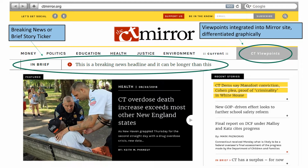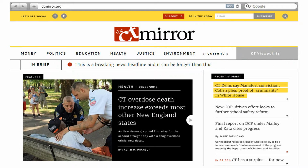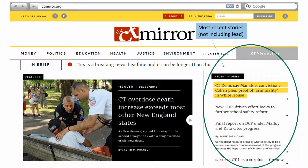And finally, near the top of the homepage, we'll prominently feature a lead story, just as we do on our current site, but in a way that's more graphically appealing and that differentiates the lead story more clearly from other stories. Recent stories, other than the lead story, will appear on the right. Our current site lists headlines and a paragraph of text for each story. On the new site, we'll list recent stories with headlines only, to be able to fit more recent stories on the page above the fold.